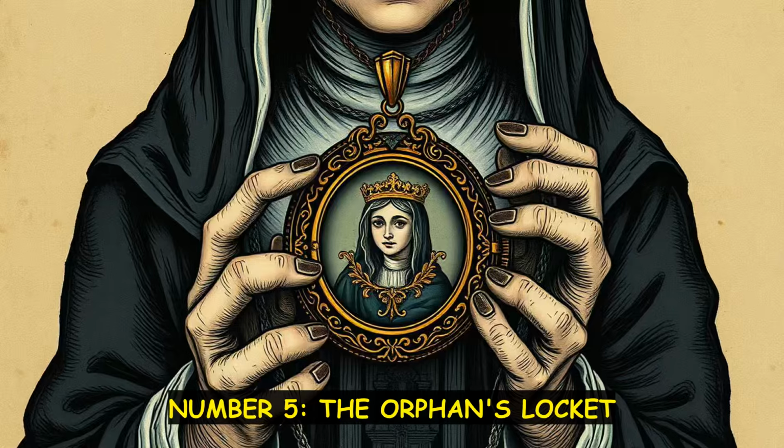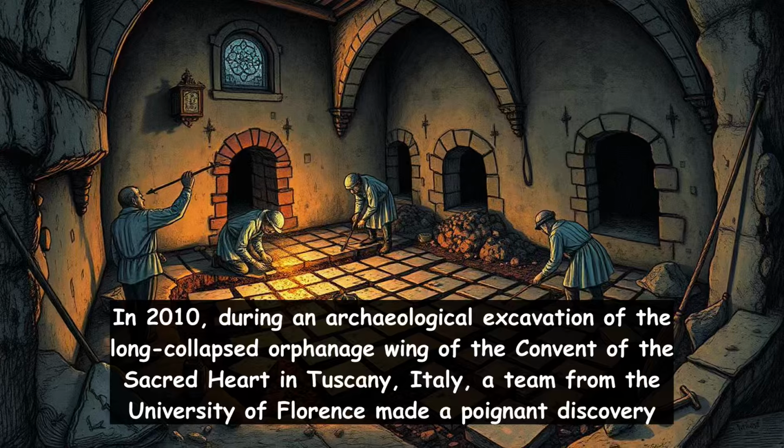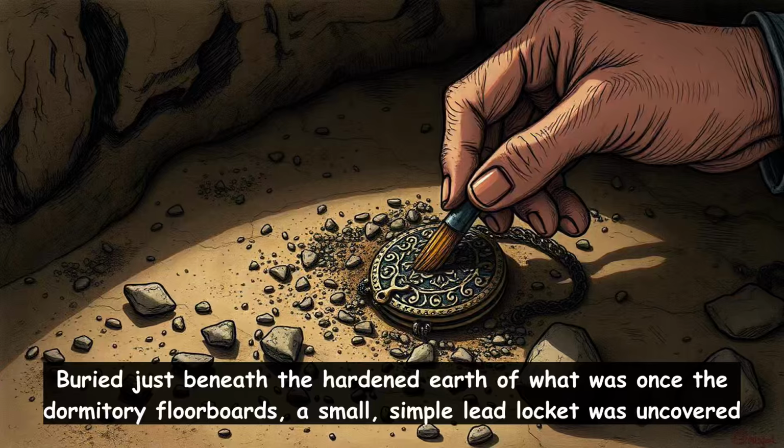Number 5. The Orphan's Locket. In 2010, during an archaeological excavation of the long-collapsed orphanage wing of the Convent of the Sacred Heart in Tuscany, Italy, a team from the University of Florence made a poignant discovery. Buried just beneath the hardened earth of what was once the dormitory floorboards, a small, simple lead locket was uncovered.